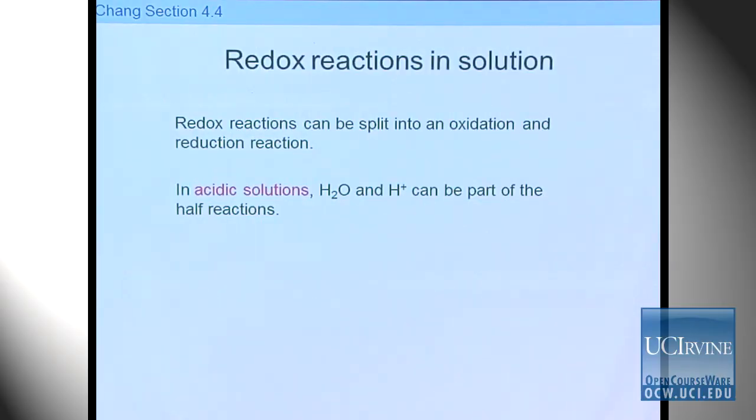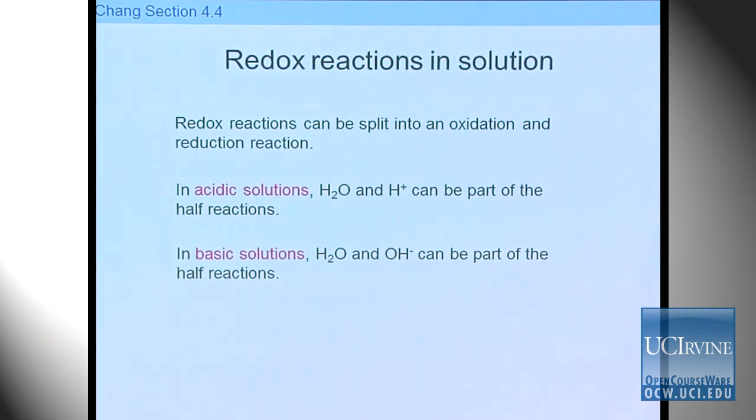And we noticed, if you remember this, that the H+ and the H2O, the water molecules, participate in the reaction. In fact, we need these molecules to balance the redox reaction in solution. So, in acidic solution, the H2O molecules and H+ are actually part of the reaction. Oftentimes, not always, by the way, but oftentimes they are. How about basic solutions? Well, in basic solutions, there are no H+. So, what we have is H2O and OH- can be part of the half reaction and the total reaction.